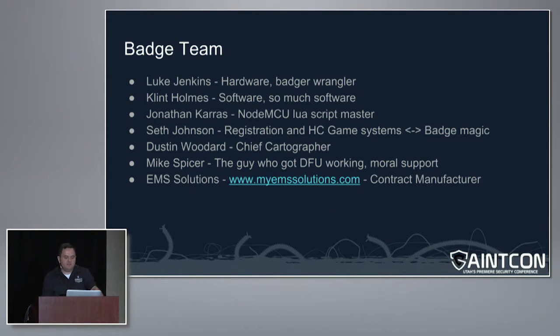I didn't do the badge all myself. We had these awesome people who helped out: EMS Solutions, a local contract manufacturer in Ogden. If anybody ever does a hardware project, make sure you have them made nearby. There were so many times that I had to answer emails or rush out there to put out a fire.